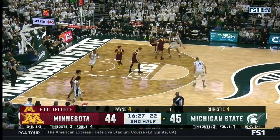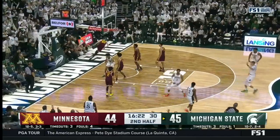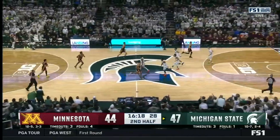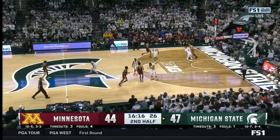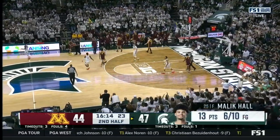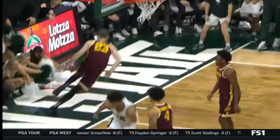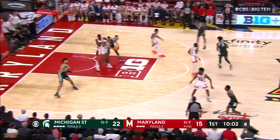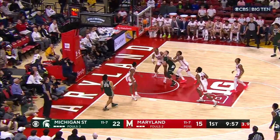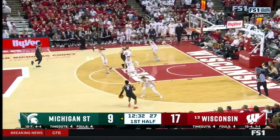4 fouls, and not even at the first media timeout of the second half. There's Hall bringing the thunder. Wow. The energy in the Breslin Center. Walker flashes out. Hall's really got a good start. Made himself available right here. Nice spin, under control, and it's Malik Hall taking over.